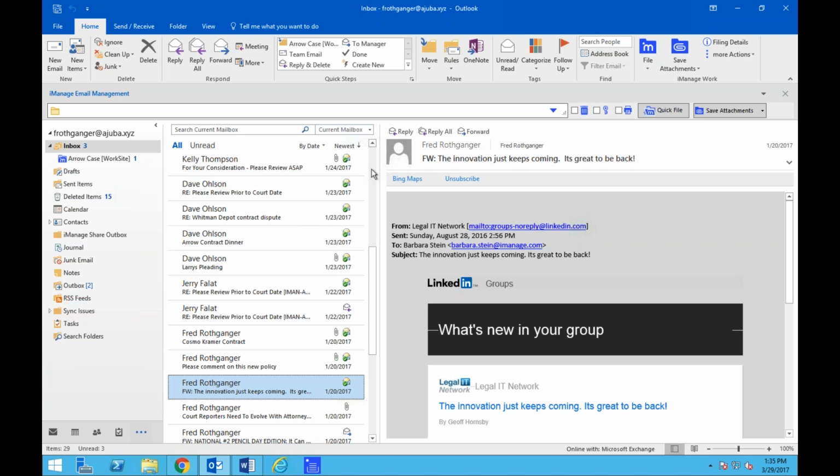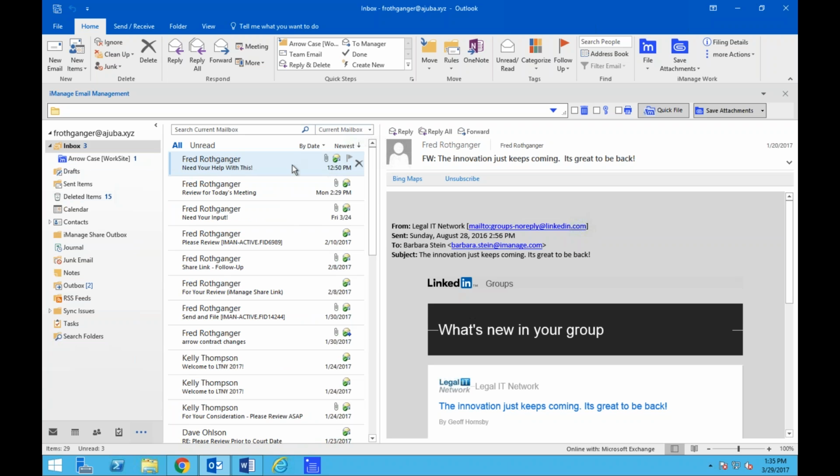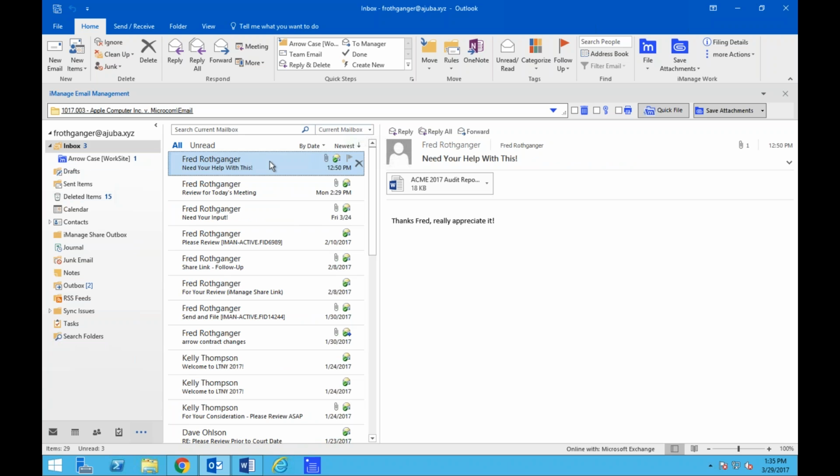So the final thing I want to talk about here is attachment handling. You do notice here that this last email that came in has a Word document attached. We have a Save Attachments button here that allows me to save this attachment either as a new document or a new version of an existing document.